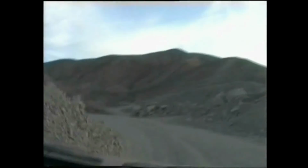Well, a cup of tea turned into dinner, and now I'm getting a bit of a guided tour of this copper mine.